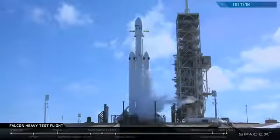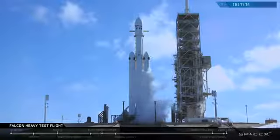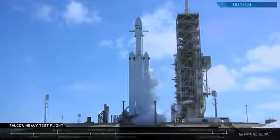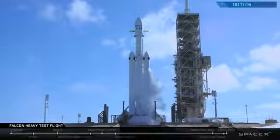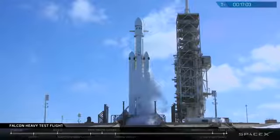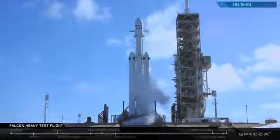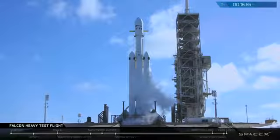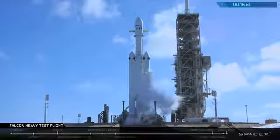Now this is the same method that we use on the single core Falcon 9. It's just scaled to handle three first stage boosters. Now we're loading liquid oxygen and kerosene. We do that because in order to support combustion, you need oxygen. And in the vacuum of outer space, there isn't any. So we bring our own liquid oxygen, chilled and densified. You may have heard densified in the past. That allows us to pack the maximum amount into the LOX tanks on the Falcon Heavy.